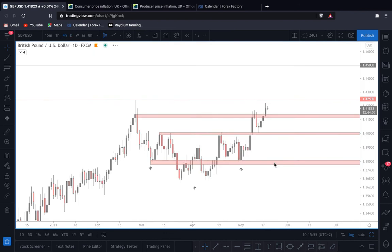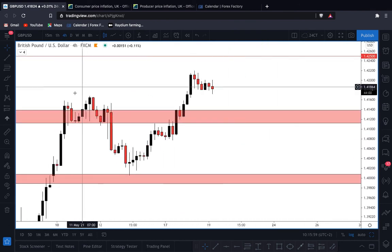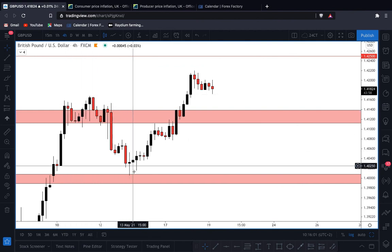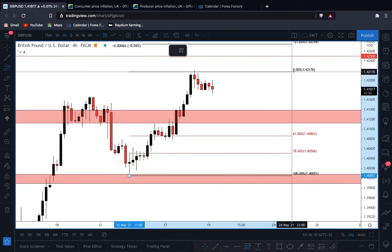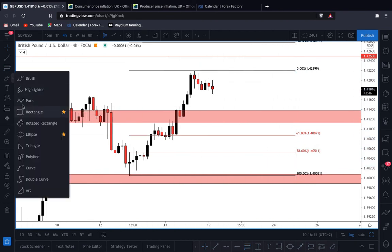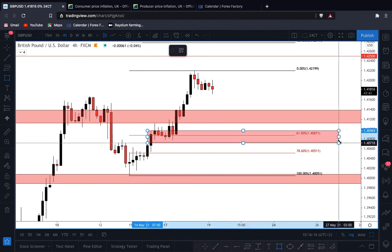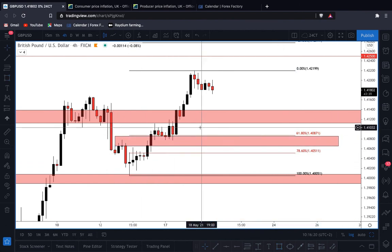So from our perspective as well, you can see we had this left shoulder, head, right shoulder breakdown. We've now broken through. We could look at from higher low, swing low to the high, where we have a pullback into this prior consolidation, also in line with this resistance.